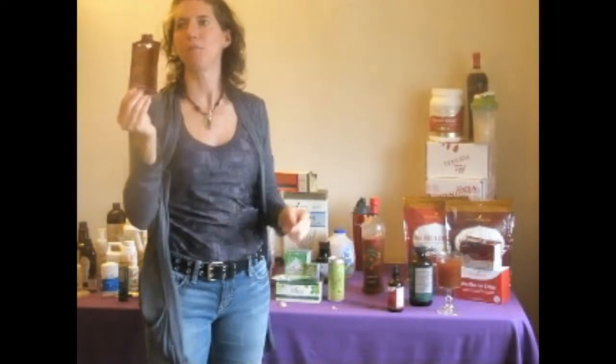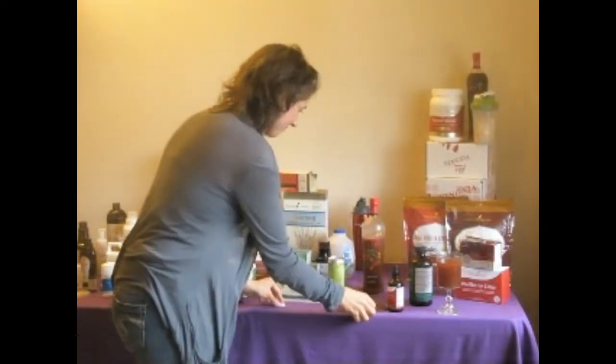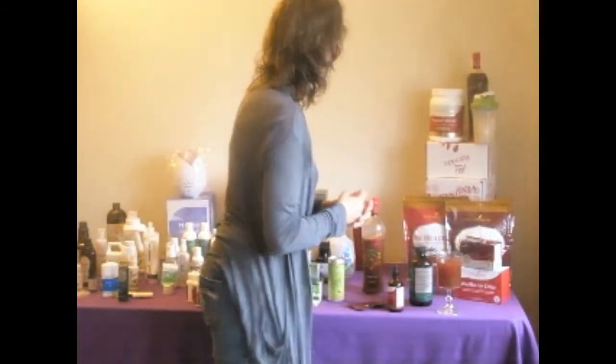And that's how I take my Ninja Red packet. Very good stuff. Alrighty. So that is the nutritional beverage line.